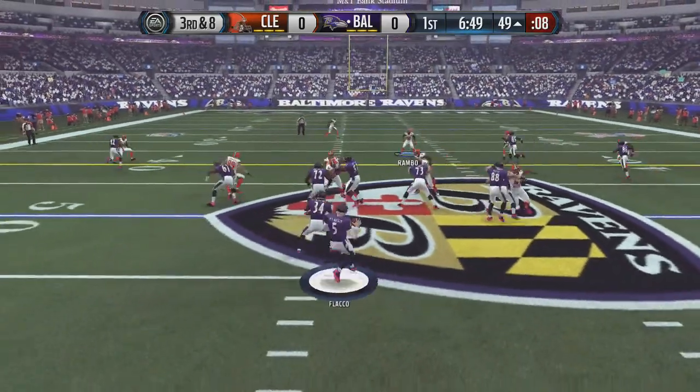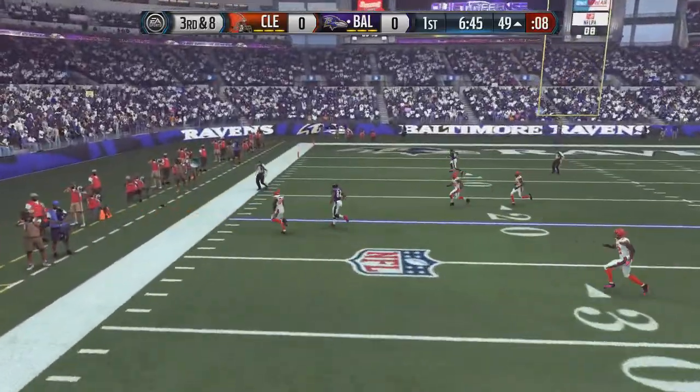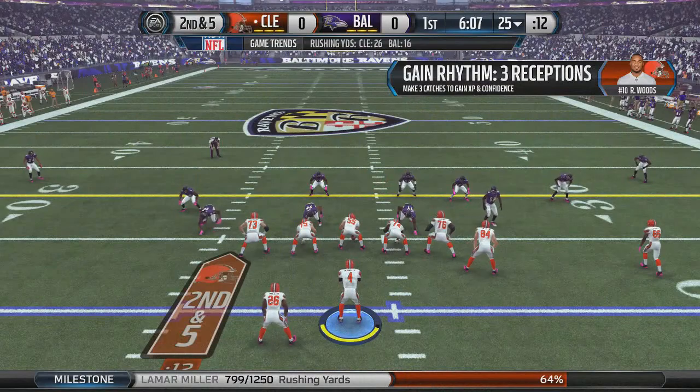Now 3rd and 8 a few plays later, Flacco in shotgun, play action. He stands in the pocket. He's going to go deep downfield, but there's nobody there. So that will result in a 4th down, and the ball will go back to the Browns.